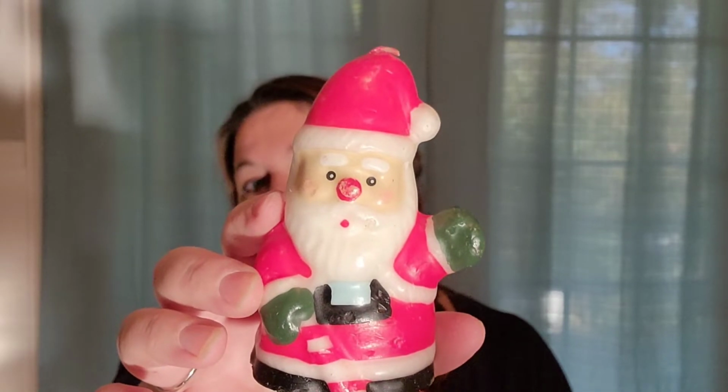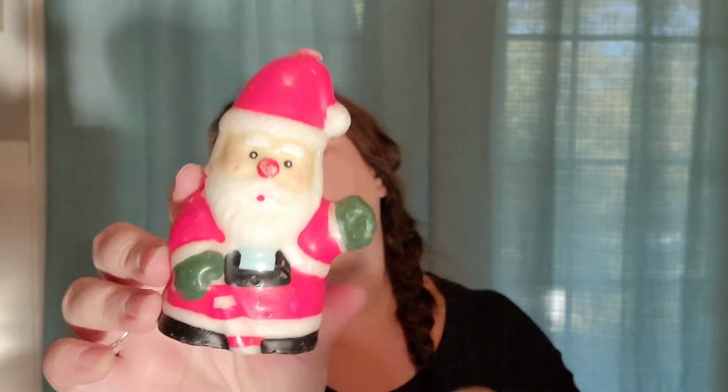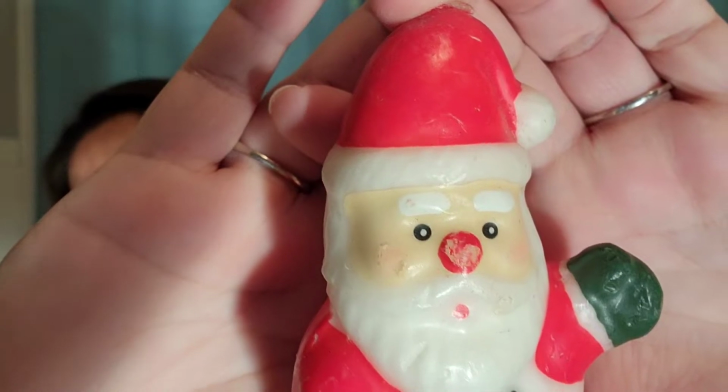Yes, the next I found this Santa candle. He's pretty cute. You can't see all of it, but he is holding a candy cane. He's in pretty good shape. His face has a little bit of scuffing. His nose has some of the color come off of it. But I paid 25 cents for him, and he's listed for $8.